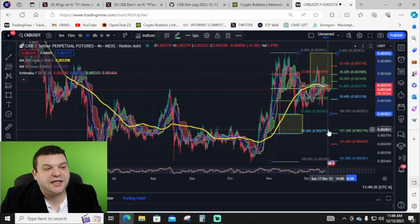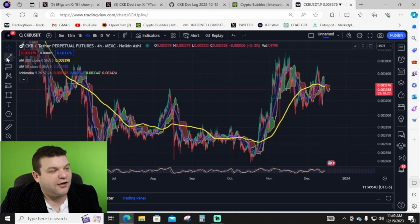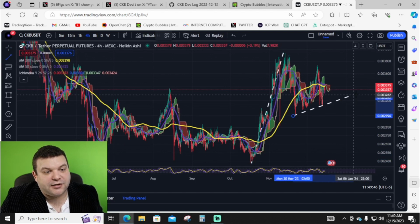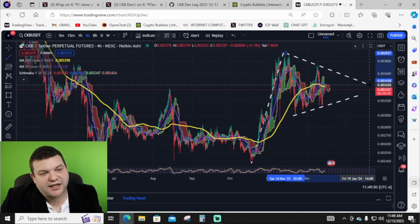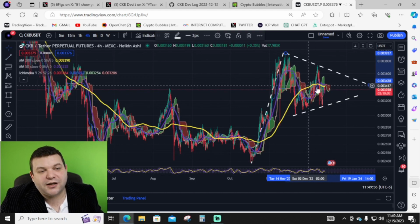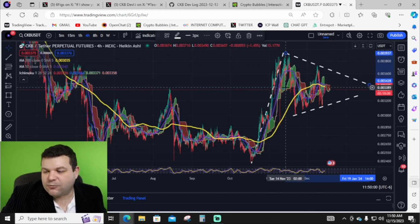We have been seeing, folks, keep this in mind, a lot of bullish patterns breaking bear patterns. You know, bullish momentum breaking bear patterns, things like that. So we've got a very nice textbook bull pennant at this time. This is a bullish pattern here. So there's a mix of everything right now on the CKB charts. It is what it is.